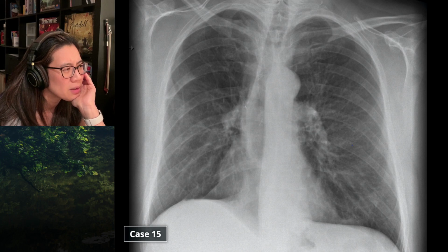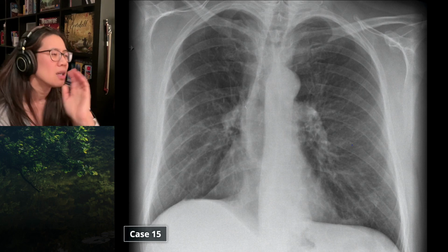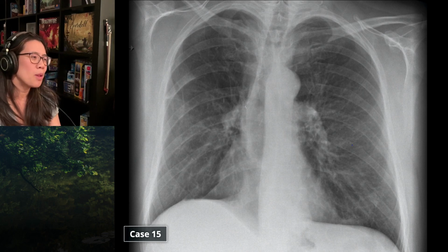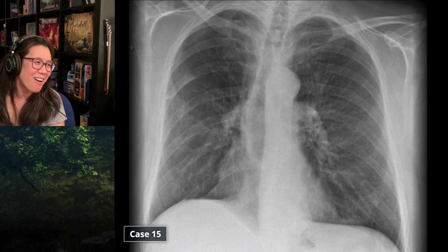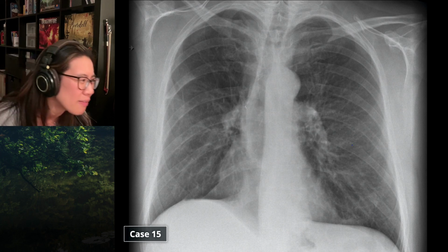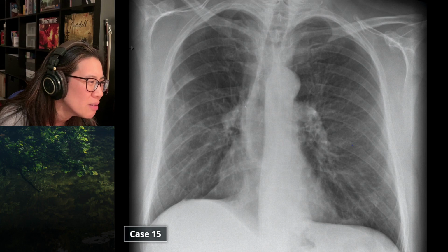And that funny linear opacity you've mentioned, what do you think that is? Any idea? Some pleural adhesions. Some funny scar, but it doesn't look like surgical material.